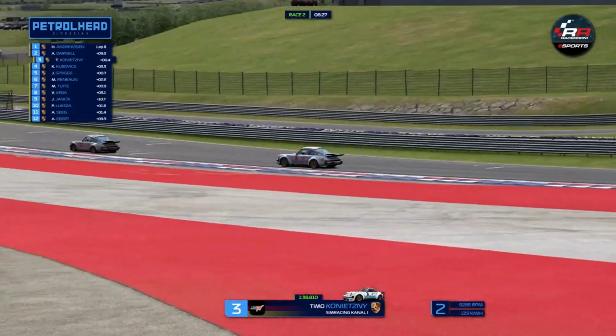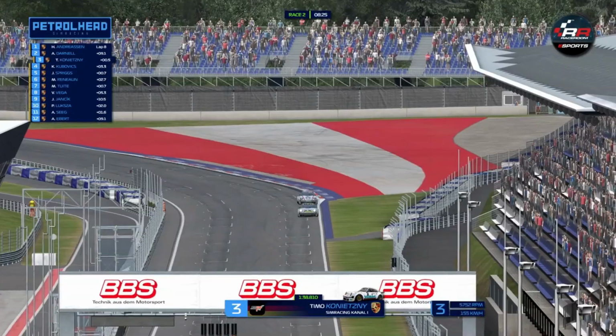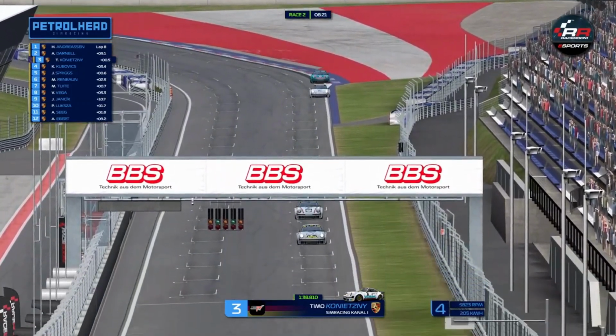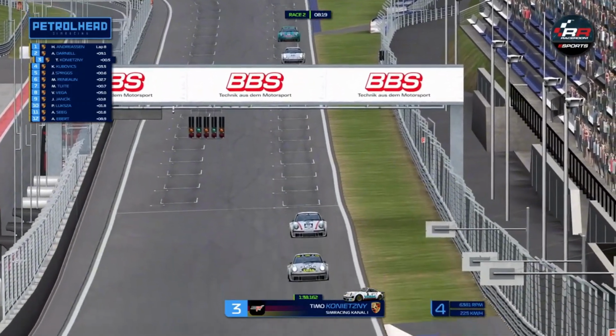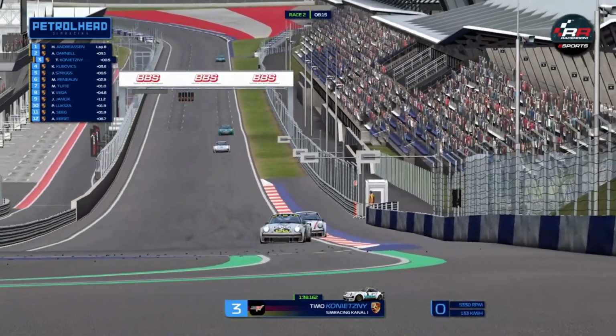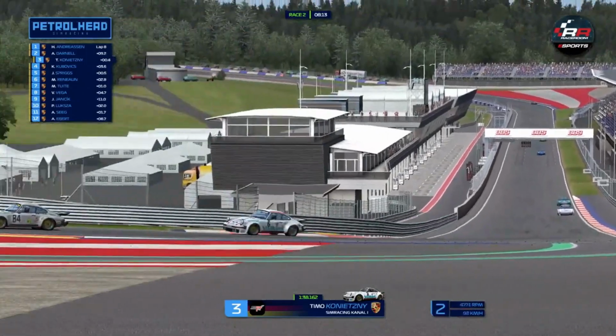So it seems like right around here is where Timo starts to catch up with him. Danny Darnell still got that half-second lead. And if you look in the back, you can actually see that John Spriggs has caught Chris Kubovics. He's only half a second behind him as well.